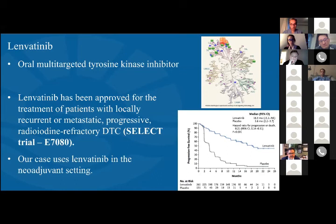The SELECT trial was a global, randomized, double-blinded trial, and it shows significant improvement in progression-free survival, as you can see in the image. The median progression-free survival was 18.3 months in the patients who received lenvatinib, compared to 3.6 months in those who received a placebo. The median time to response was only 2 months, which also makes lenvatinib a good candidate for use as neoadjuvant therapy, which is how we had used it here.